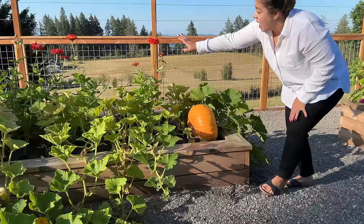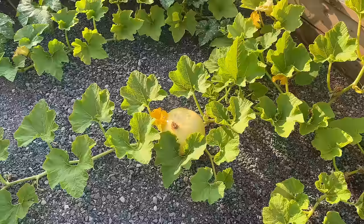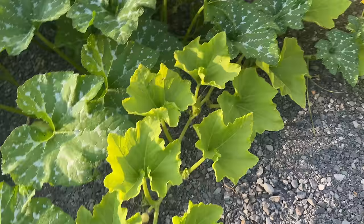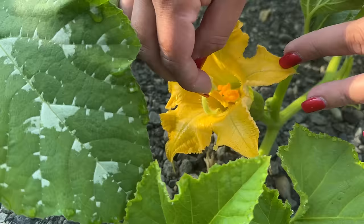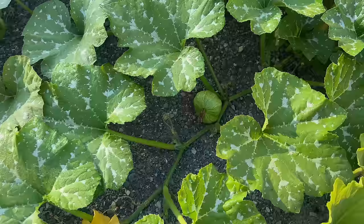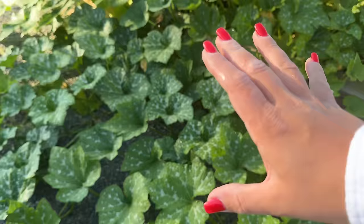We have another Cinderella pumpkin here. This is the pumpkin we pollinated together. And then it looks like we've got another female that is opening here. So let me see if I can find a male flower. From here, it looks like we have another fairy tale pumpkin right there. And that's the only pumpkin I see on this side of the bed.